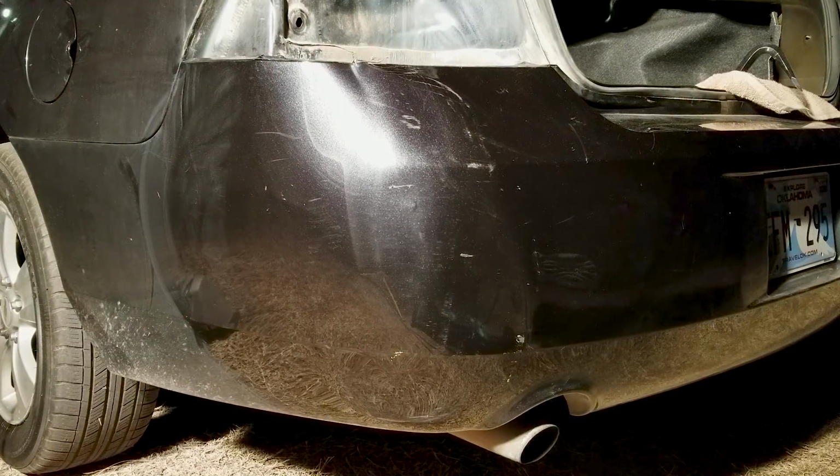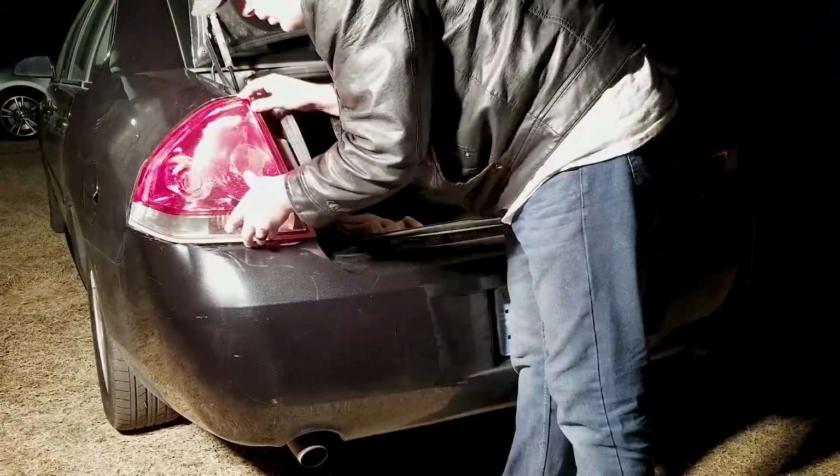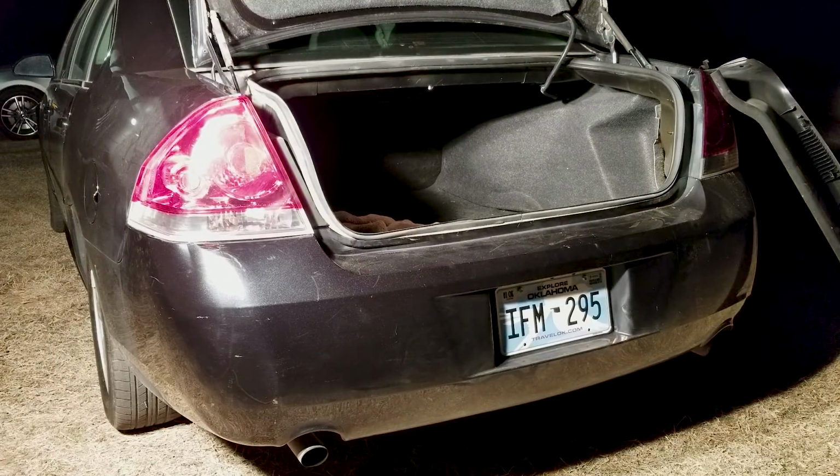Alright, well, I've got it about as good as it's gonna get. Alright, so as you can see, the bumper is almost perfect. It's freezing cold out here. We're gonna get this thing put back together, and we're gonna close things down for the night. We're going to heat up the side of the bumper one more time and push it in just to make sure it stays where it's supposed to.